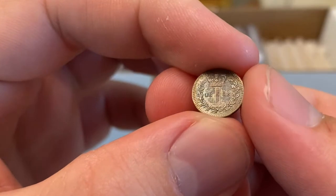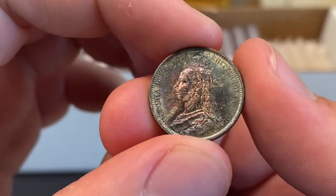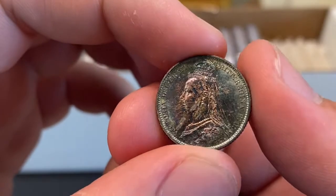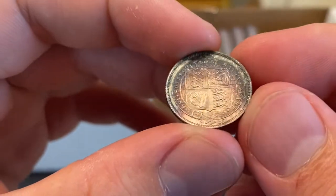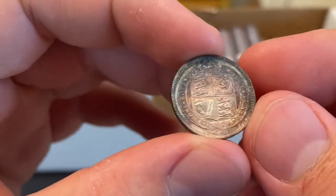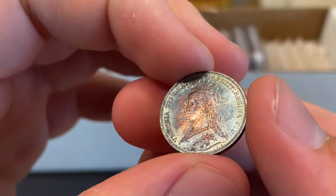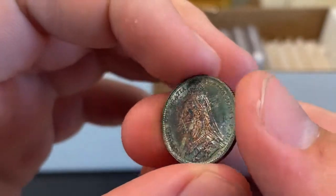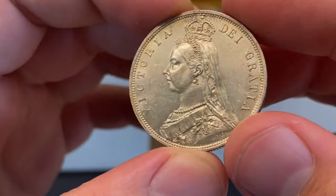These first few coins belong to Blank Planchet again, so that 8 reales cob, and then that Monty Penny, and then this is a really nice sixpence from 1887, and has some great toning, and then he has a half crown from 87 as well, and then the rest of the coins belong to me and will be for sale once they get back from NGC, so if you're interested, keep an eye out for when they come back.